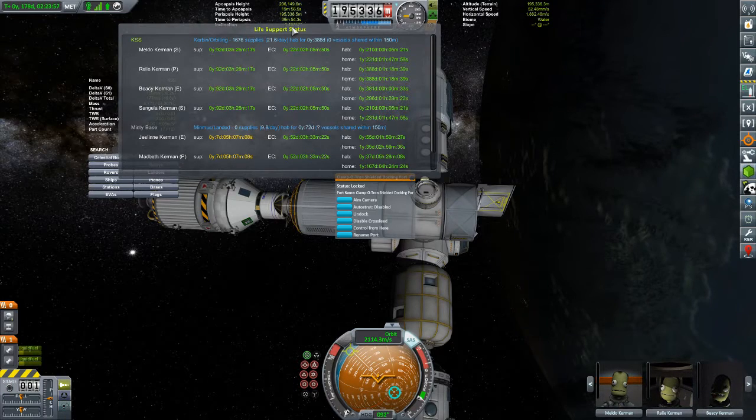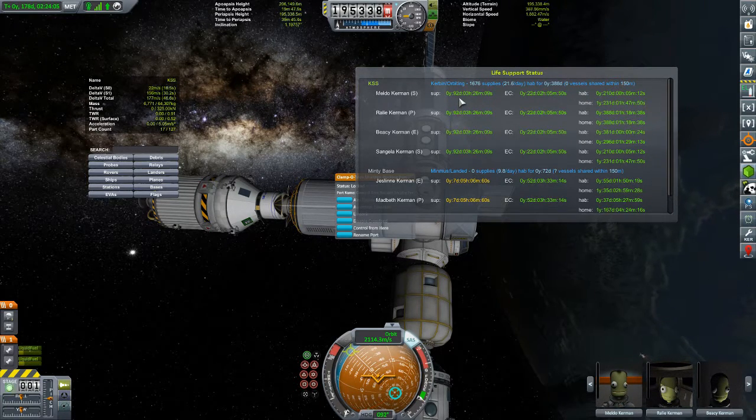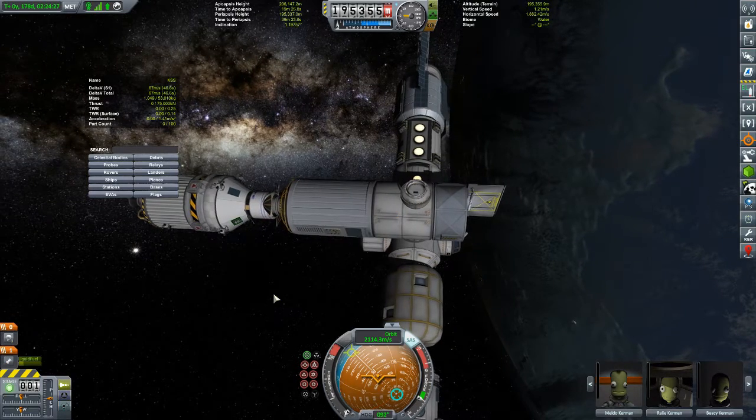Let's take a double check on our intrepid astronauts. They still have 210 days at the minimum for habitation, so they're good to go. 92 days of supplies, and this is just a stockpile. I don't actually have anything to grow food up here in orbit. And plenty of electric charge. Beautiful. So they will be just fine.